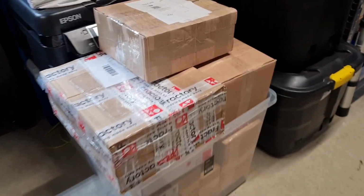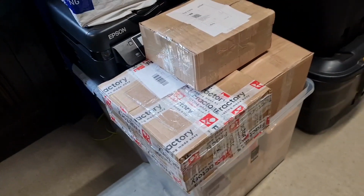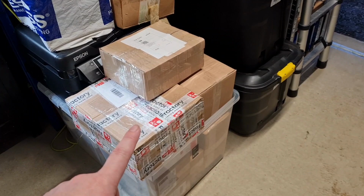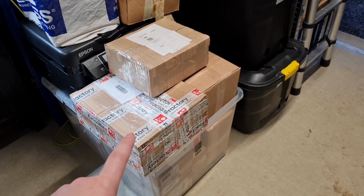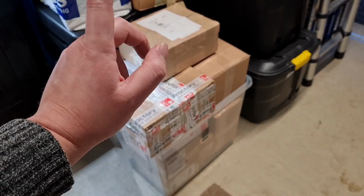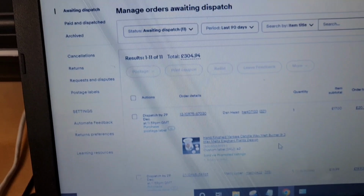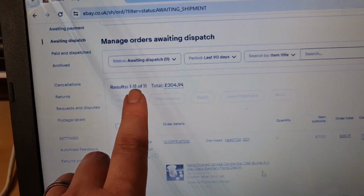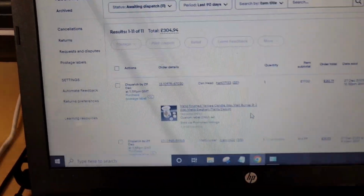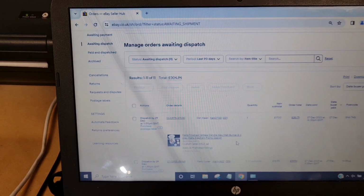Right, I have printed labels for all of them parcels which you've just seen. Most of them are Evri, because they've got a bit of a deal on at the moment. £2.21 up to 1 kilo, I think. So that covered a lot of them. 1 Royal Mail on the top, which is fine. And looking back at my orders, I have now got 11 more to pick, totaling £304.94. These don't have to be dispatched for a couple of days, but I'm going to do them anyway.